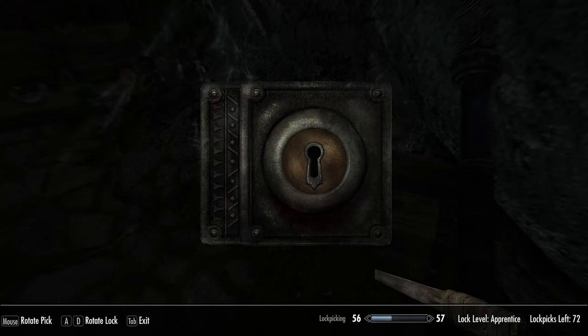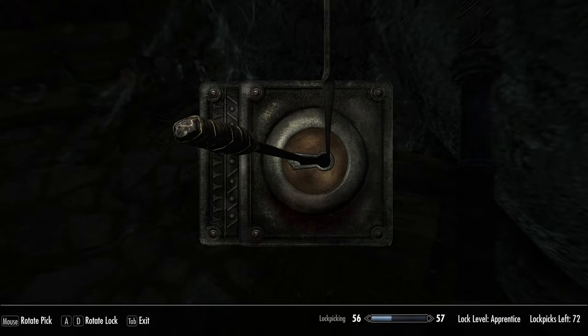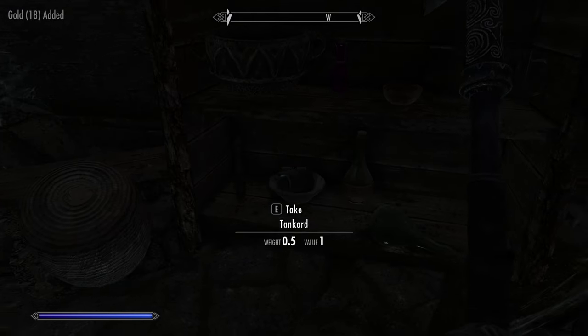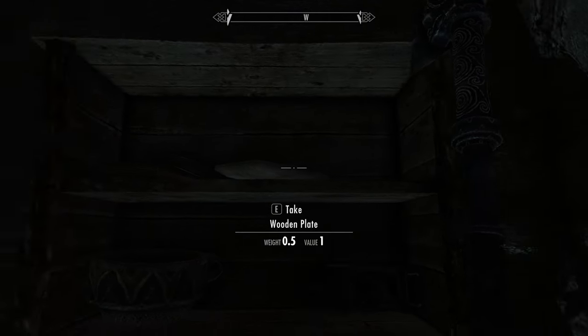I think there's a special interaction with them if you do the right thing. I can't remember exactly what the right thing is, though, so we may have to just skip that for now. Alteration. Coin purse, nice. Frenzy potion, salt pile, thistle branch.